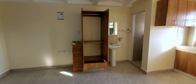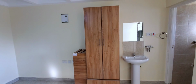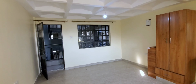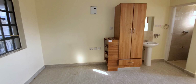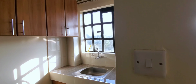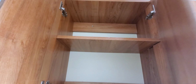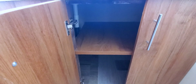So you have the closet. I'm the one who opened it like this, but let me close it so that I can see the glory of it. So that is the studio, the entrance. You can put a two-seater, 5x6 bed. It will definitely fit well. You have a balcony. The price is 9,000. You have a kitchen light, which you can use right here. You have upper cabinet, and then you have the lower cabinet. Everything is spacious. It's well looked at.